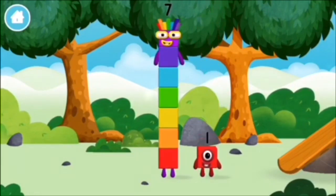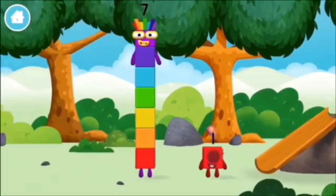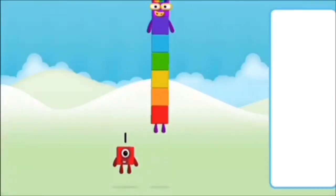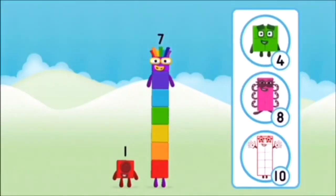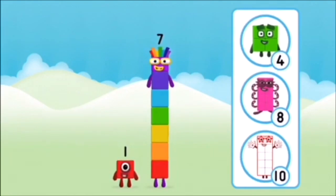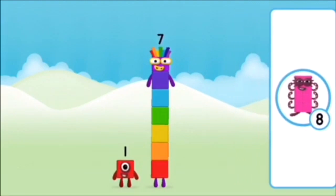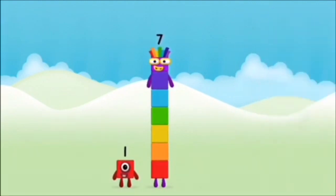You found a number block. What number block will you make when you add these two number blocks together? Correct! You chose the right answer. Add the number blocks together.